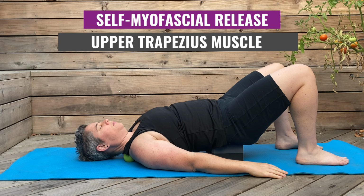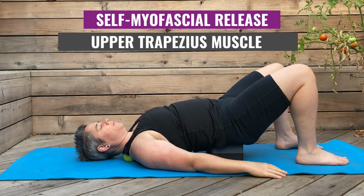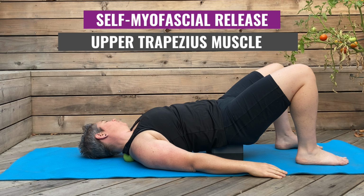So I'm showing you here how you can use your heels to gently move your body in and out of pressure, and then also how you can move your head away from the pressure point. So sometimes it feels like you can create a little bit of a stretch with pressure.